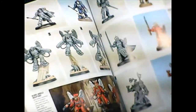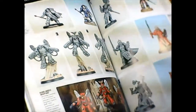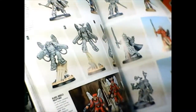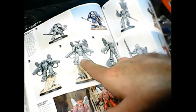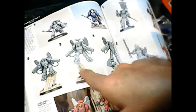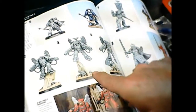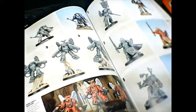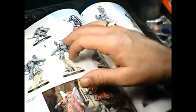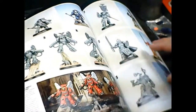I've come to the conclusion that building models and painting models are two entirely different hobbies, because it's a lot of fun to build some guy that looks like this, or like these jetpack guys just look fantastic on this rubble. Looks like a little bit of scenery they modified to hold these guys up. Just looks fantastic, but building that and painting it are two entirely different things.